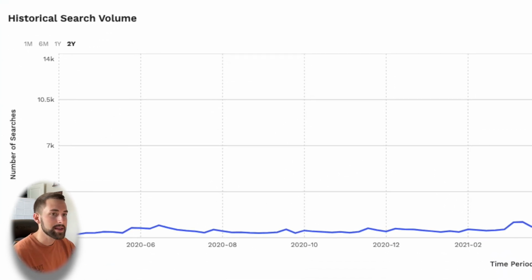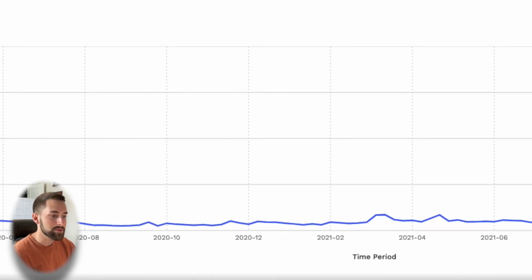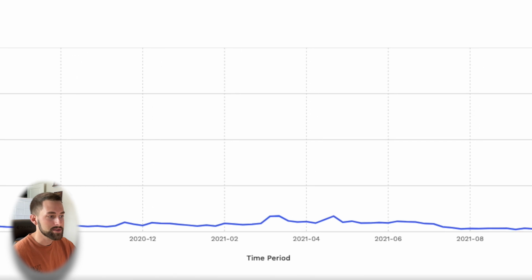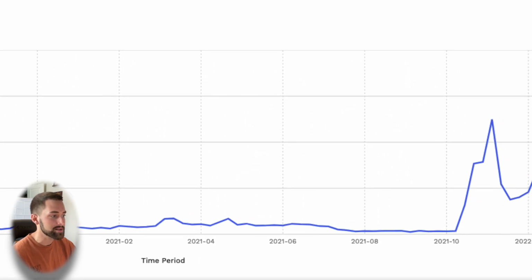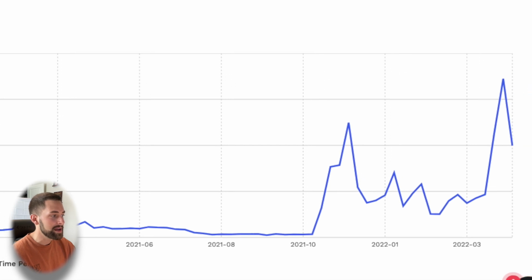If you take a look at the historical search volume trend down here, there was very consistent demand throughout 2020, a couple hundred searches per month. In 2021, it increased a little bit and then tapered off. And then just recently, in this past November, and especially throughout April, we've seen the number of searches dramatically increase. And this is what we're looking for: a product that's going to have some very, very high demand.